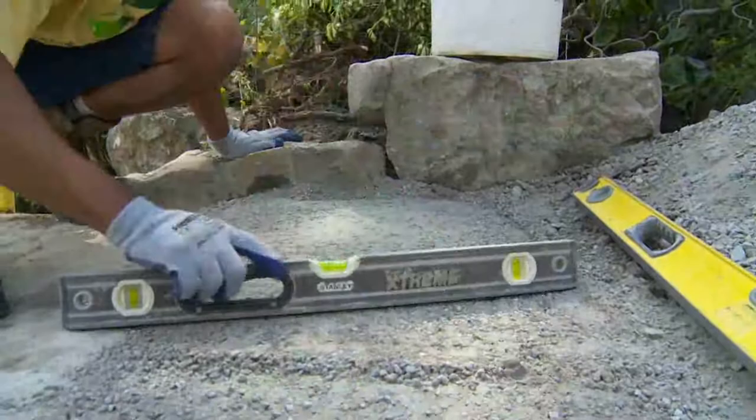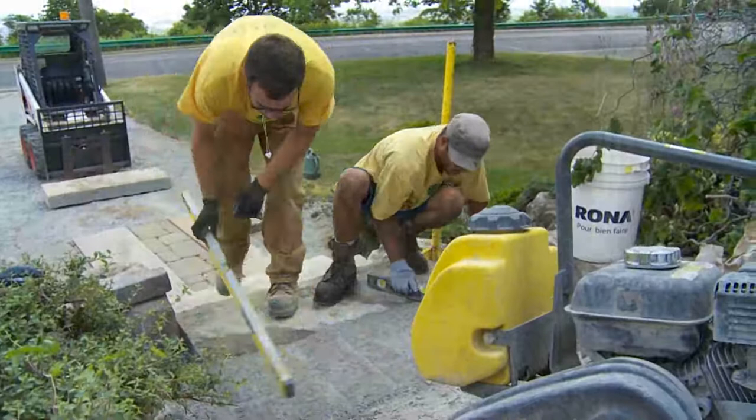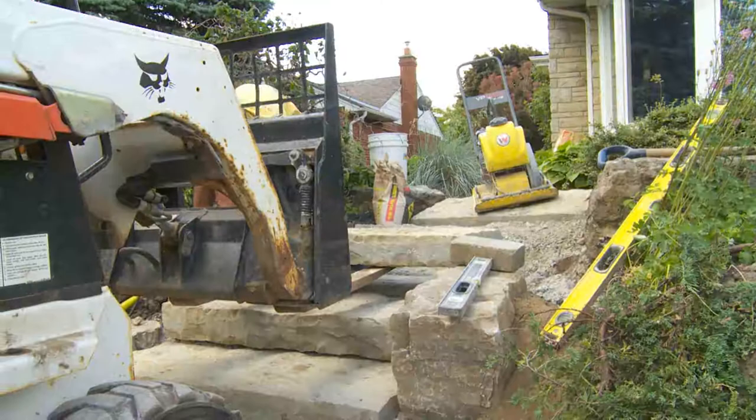What would you say to the budget conscious person that already has an existing stone patio, but maybe it's sinking or just not looking so great? Well, that's a great thing about interlocking stone, it can be repaired quite easily. All you have to do is lift up the stones, clean them off, regrade everything, then install them again, and you've got a brand new patio.